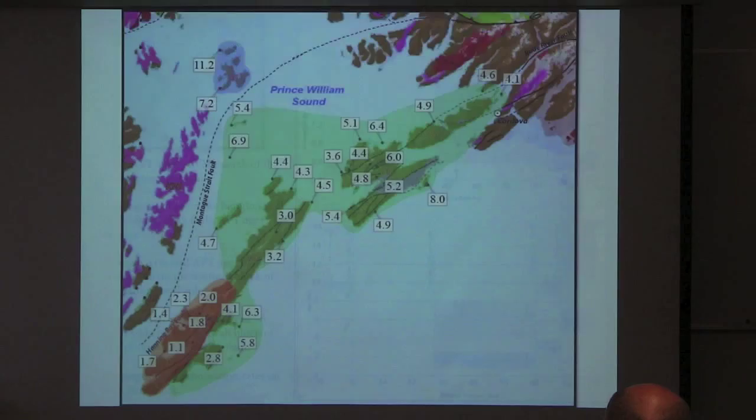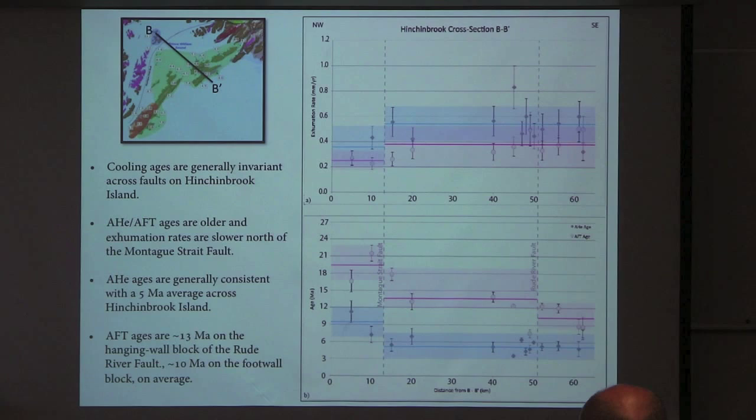Okay, so trying to discern similar patterns up on Hinchinbrook Island. Here we have the Montague Strait Fault and the Rude River Fault, which comes down here. So again, older ages north of the Montague Strait Fault. The apatite helium ages are relatively invariant. They are very consistently around 5 million years, even across the fault on Hinchinbrook Island. The apatite fission track ages get a little bit younger as we go east of the Rude River Fault, about 5 million years younger. So we see some variation across that Rude River Fault. And exhumation rates are pretty consistent, 0.4 and about 0.5 kilometers per million years.